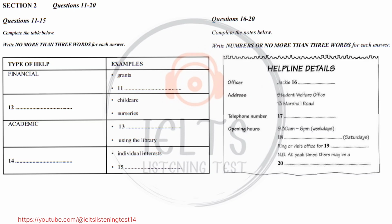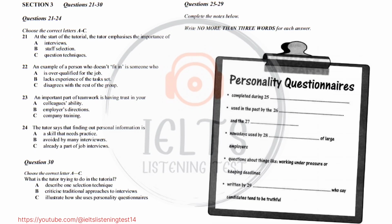Now turn to Section 3. Section 3. You will hear the beginning of a tutorial on a business studies course. The tutor is discussing job interviews with two students, Muriel and Dave. First, look at questions 21 to 24. Now listen carefully and answer questions 21 to 24.